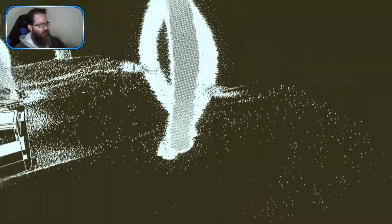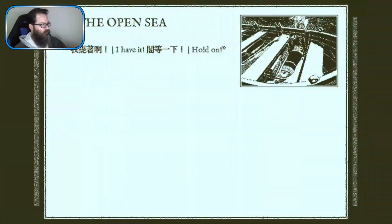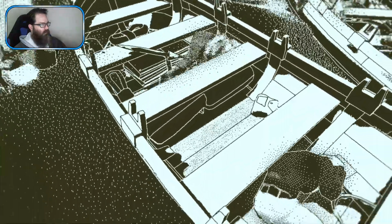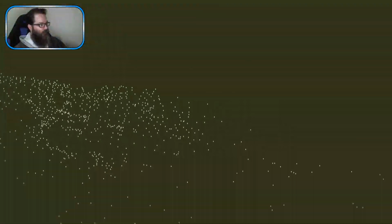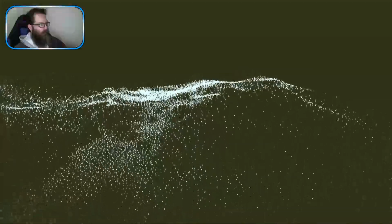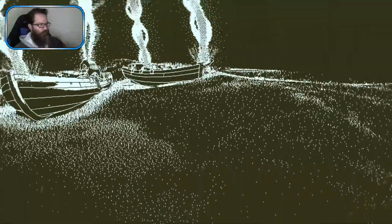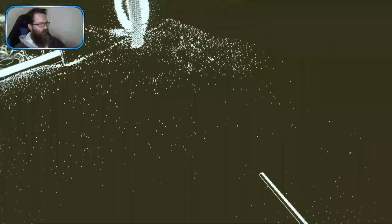Yeah, I think he's in the water. Like the oar's here. He's not there. And he was falling off the boat. Unless he's hanging out here somewhere, which would give us a really good confirmation. I think that one's a drowning though.